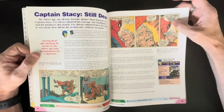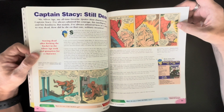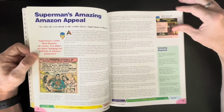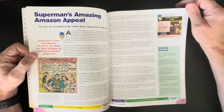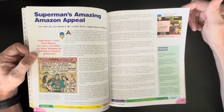The whole death of Captain Stacy, Gwen Stacy's dad, right here. From number 90, Gil Kane pencils, John Romita inks. Beautiful work. This really does delve into a lot of these classic standout stories and where you can find them reprinted, which I think is great.